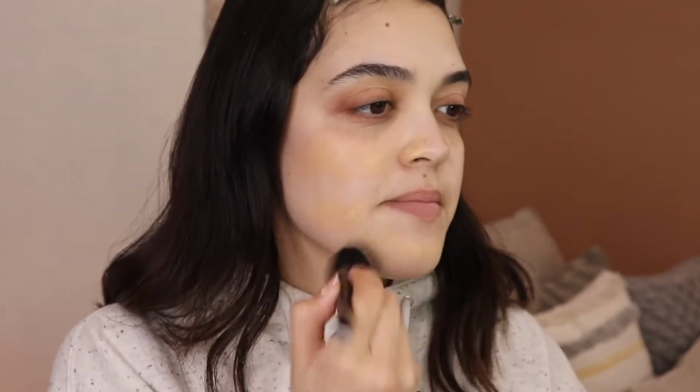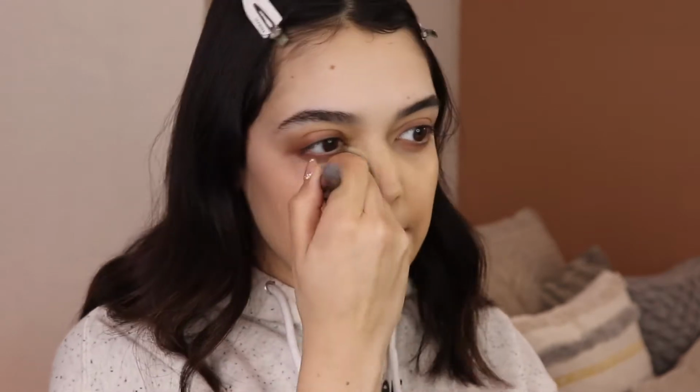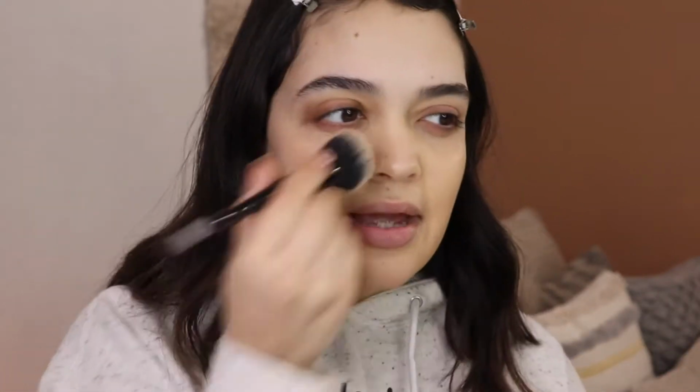I'm gonna apply it with this e.l.f. brush. It's like a dual-ended brush. So this one's very similar to the IT Cosmetics CC cream. People say it's a dupe. I've never tried the IT Cosmetics one because if I'm going to be applying a CC cream or a tinted moisturizer, I'm looking for something more hydrating and not a lot of coverage. I like my foundations to be medium coverage, maybe buildable, but I rarely use full coverage, and this one is very full coverage and on the matte side.